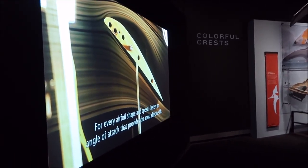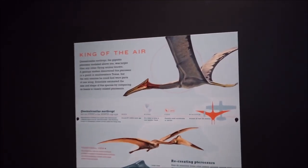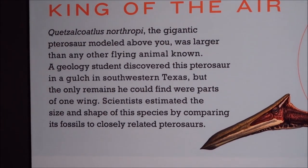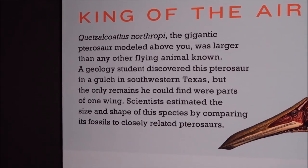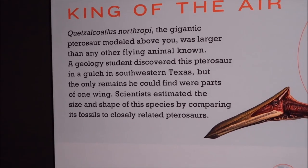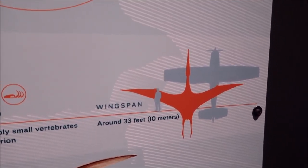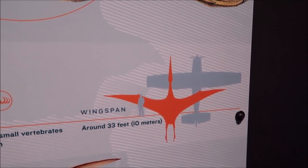Yes, Bernoulli's principle. There's an angle of attack that provides the most effective lift. Of course, pterosaurs didn't fly. So, I'm not going to try to pronounce that scientific name, but it's larger than any other flying animal ever known. Certainly seems like it. Look at that. 33 feet. Bigger than, looks like, just a regular single engine prop plane.